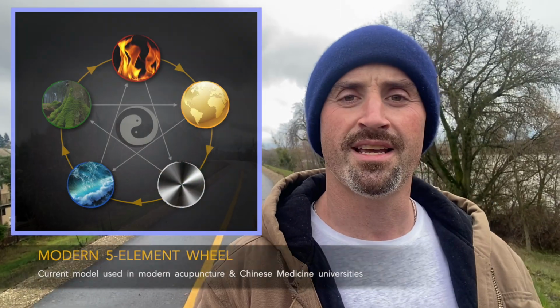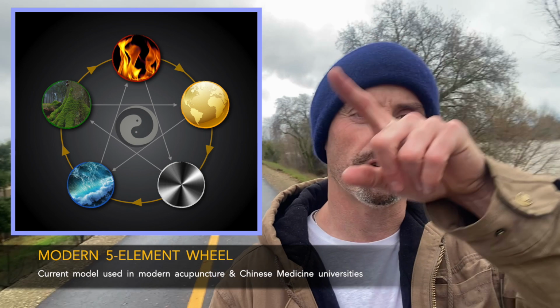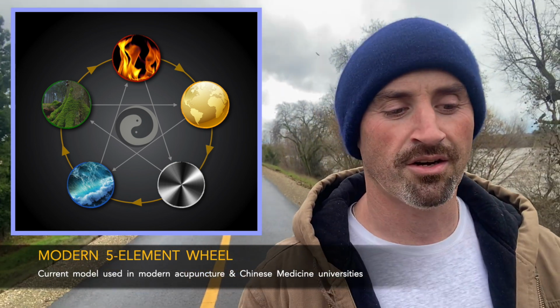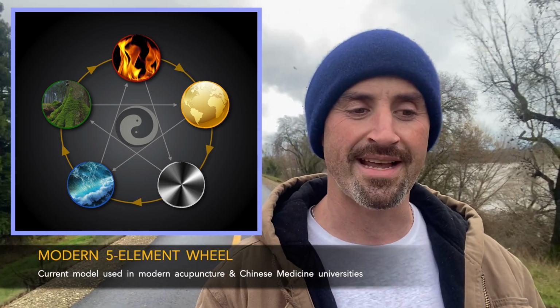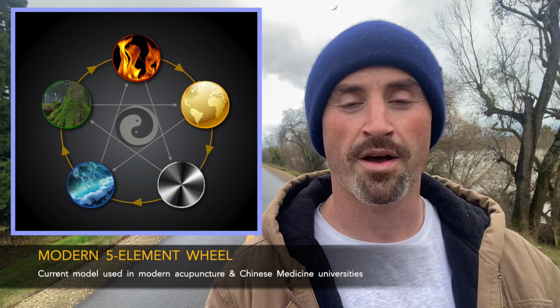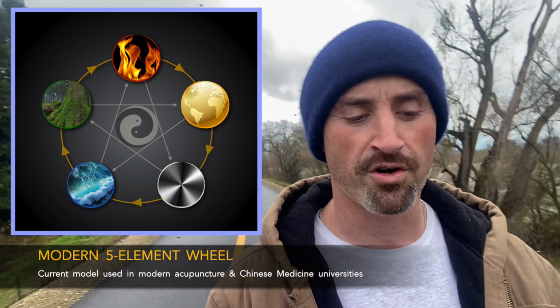If you go online and you look up the five-element wheel, you will see it presented in a circular fashion. And that circle is usually indicative of the creative cycle. The inner arrows are indicative of the destructive cycle. So on the outer edge, you have fire promotes earth, earth promotes metal, metal promotes water, water promotes wood, wood promotes fire, and so goes the cycle over and over again.